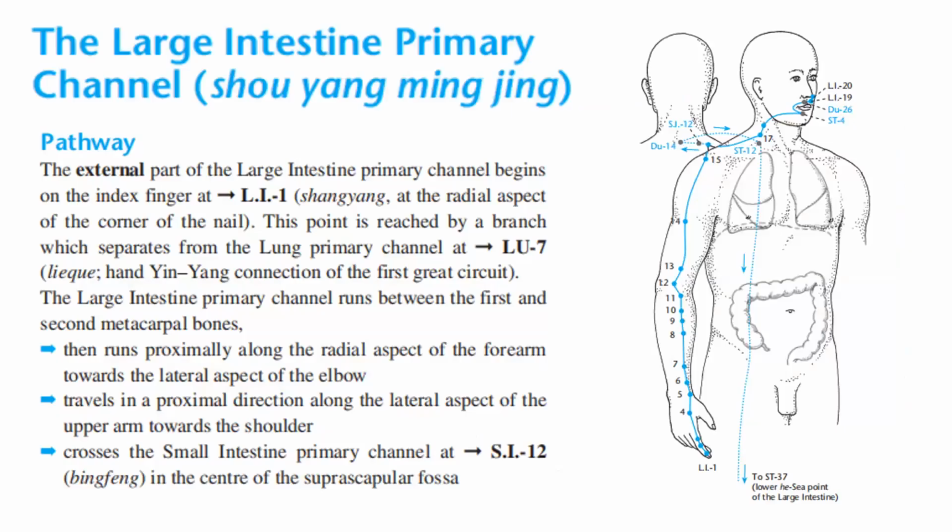The large intestine primary channel pathway: the external part of the large intestine primary channel begins on the index finger, LI1, at the radial aspect of the corner of the nail. This point is reached by a branch which separates from the lung primary channel at lung 7, Han-Yin-Yang connection of the first great circuit. The large intestine primary channel runs between the first and second metacarpal bones, then runs proximally along the radial aspect of the forearm towards the lateral aspect of the elbow.